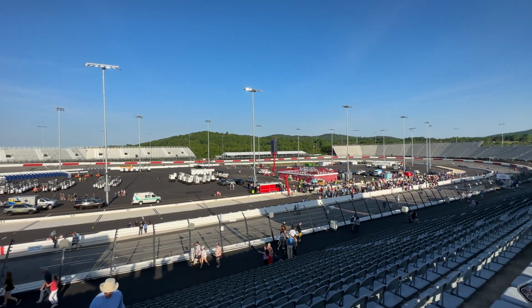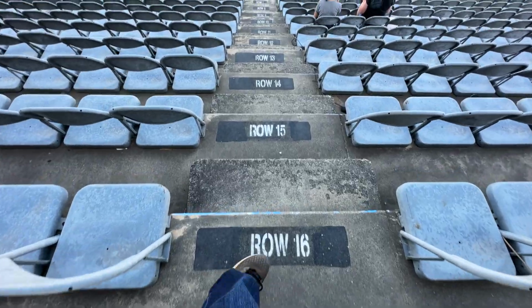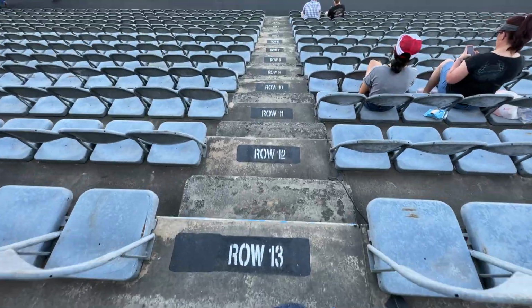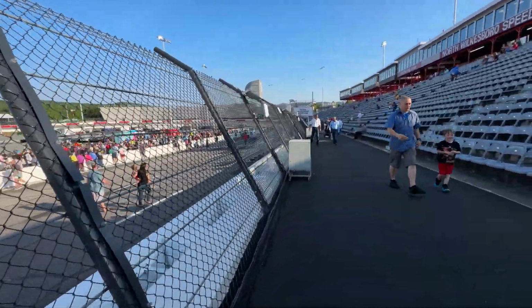All right, so this is my first time ever walking on this track. It seems unreal, because if you'd said 10 years ago that this place would be back open, I would have told you you were crazy. It was always a hope that this place.